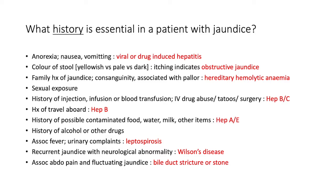Do they have any tattoos? Have they undergone surgery? That points more to hepatitis B and C. History of travel abroad, and sometimes when you travel abroad or even locally, you may be exposed to possible contaminated food, water, milk, and other items. Then you're thinking about the hepatitides which are transmitted by the fecal-oral route, namely hepatitis A and hepatitis E.